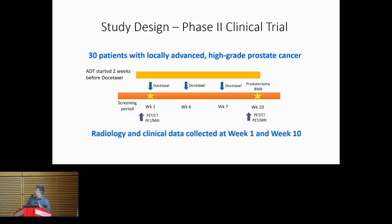Right. So with this in mind, a phase 2 clinical trial was conducted at the University of Wisconsin-Madison, with 30 patients with locally advanced high-grade prostate cancer. These are very sick individuals. They were given androgen deprivation therapy. Then they were imaged with PET-CT and PET-MRI. They received 3 doses of docetaxel 3 weeks apart. That's the actual chemo-hormonal therapy. And then they were imaged again, and then they underwent radical prostatectomy.